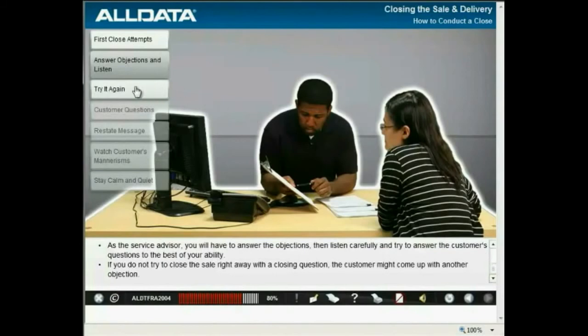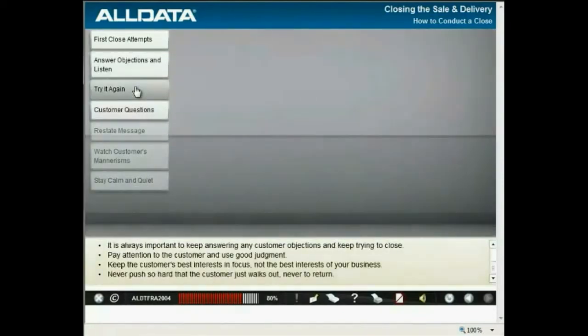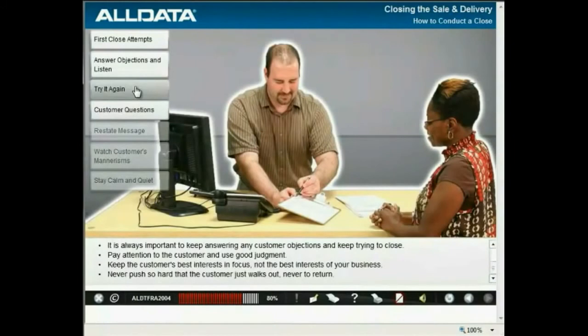If you do not try to close the sale right away with a closing question, the customer might come up with another objection. Once you have made your initial close and answered any objections, gently try it again. Don't be afraid to adjust your technique. It is always important to keep answering any customer objections and keep trying to close. Pay attention to the customer and use good judgment. Keep the customer's best interests in focus, not the best interests of your business. Never push so hard that the customer just walks out, never to return.